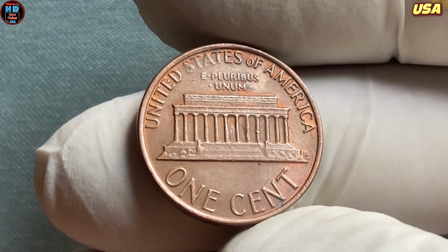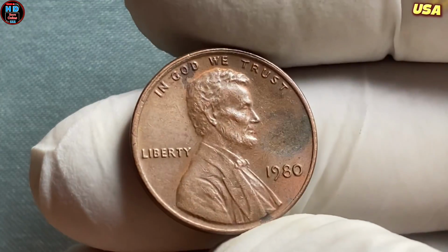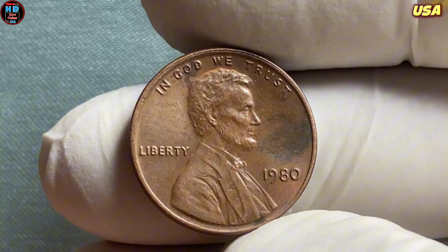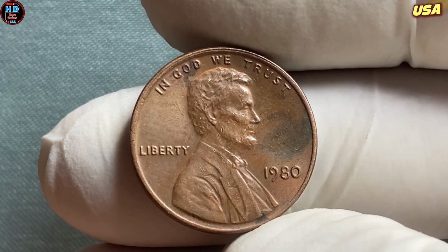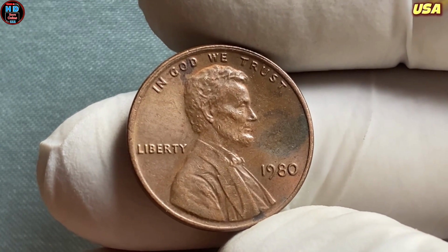Even minor die cracks or chips, sometimes forming raised lines across the surface, can make a 1980 penny unique. These small imperfections tell a story about the minting process, about the intense pressure, heat, and timing involved in striking millions of coins every day.